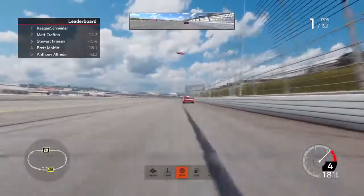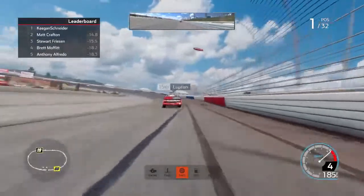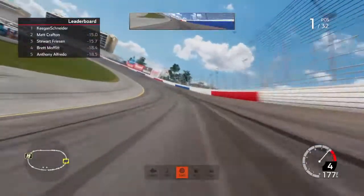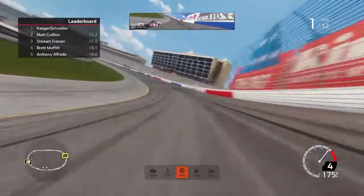Alright, you're clear there. For the most part in this race, we try to stay free. Down, driver. Clear down low.